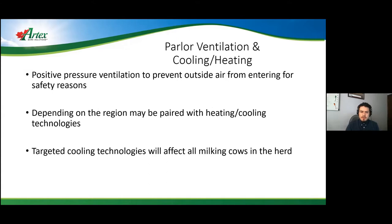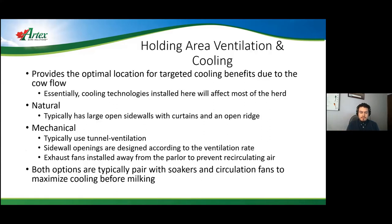For parlor ventilation and cooling, you typically have a positively pressured parlor so that you're preventing outside air from bringing dust, water, etc. into the parlor. For safety reasons, you want to keep it as clean as possible. Depending on the region, you'll have heating or cooling technologies, both for the cows and the workers. For example, there's a parlor in Wisconsin that's using showers over the parlor stalls to cool the cows, because essentially that is going to cool every single milking cow in the herd. And it's a very low cost solution that is cooling your whole herd.